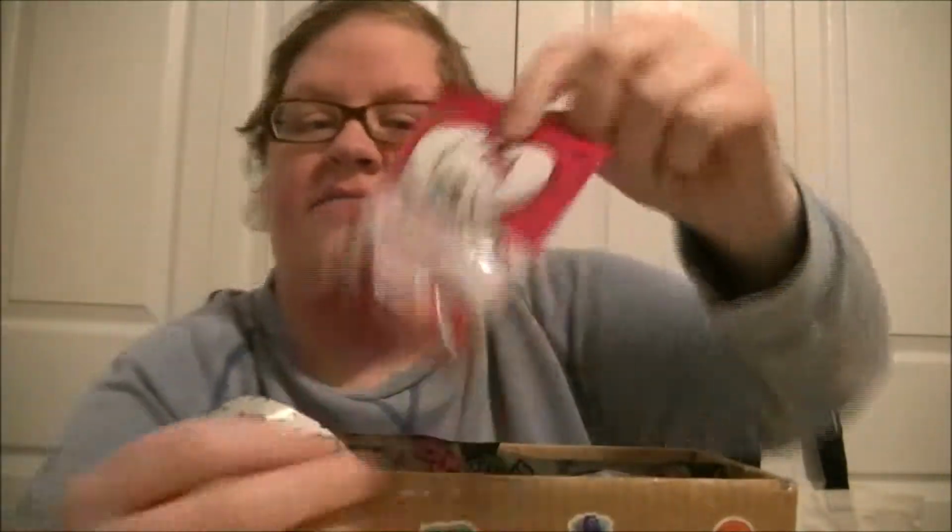Alright, I've got Hello Kitty. This is their 40th anniversary trading card fun pack. That's one.